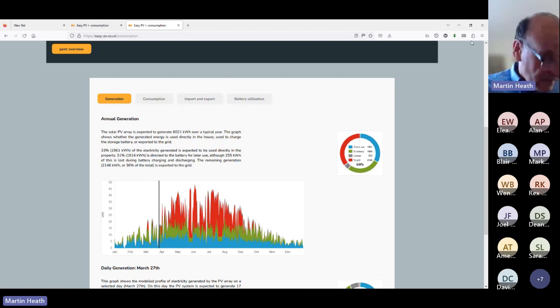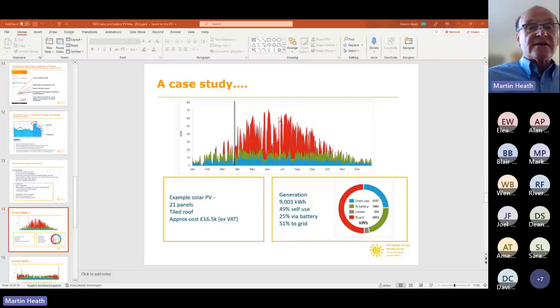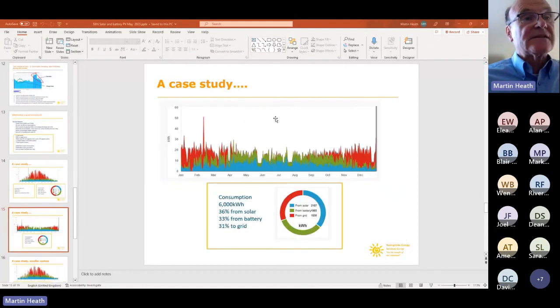So that's just really, hopefully, trying to bring together the various component parts and give you a little bit of an insight into how it might all work. So let me just go back to the slideshow. And just to summarize there, again, exactly the same graphs and exactly the same sort of model.